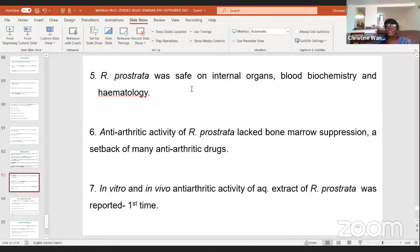It also was safe in the in vivo anti-arthritic activities, because I did both the biochemistry and histology of internal organs for both in vivo toxicity and arthritis. So the anti-arthritic activity of Ruellia prostrata, as I've said, lacked bone marrow suppression. And also in vitro and in vivo anti-arthritic activity of aqueous extracts of Ruellia prostrata is being reported for the first time.